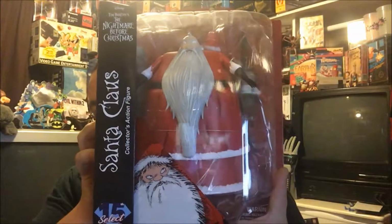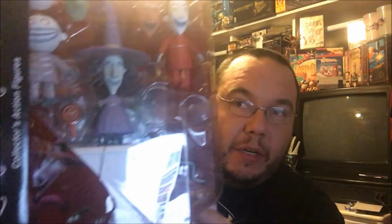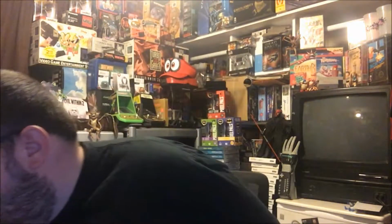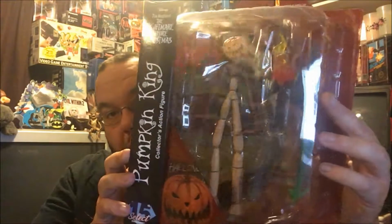I collect the Nightmare Before Christmas figures. I love the show, or the movie I mean. And I have the new Santa Claus figure. And Lock, Shock, and Barrel. Got the new one of that just came out here. And I got the Pumpkin King. And these will all make the Town Square set. So I'll be opening these up to add to my other collection.